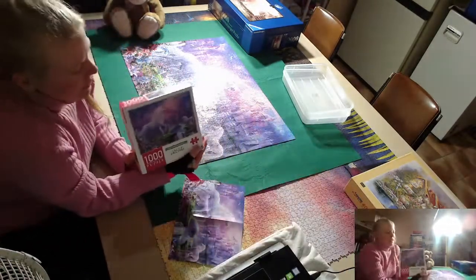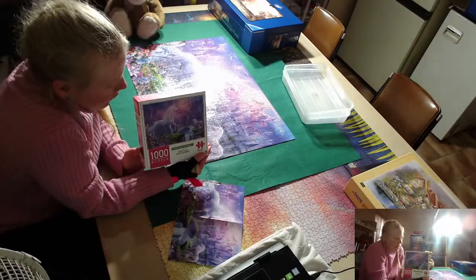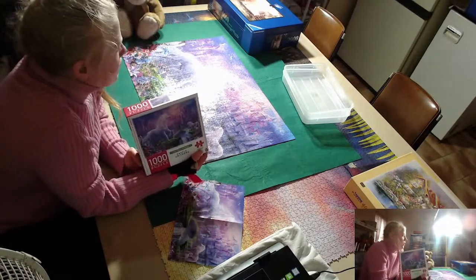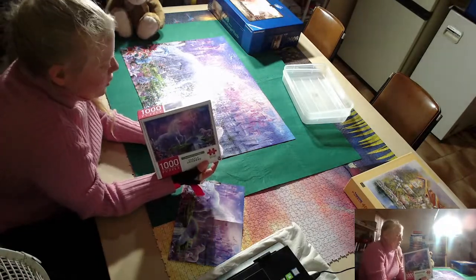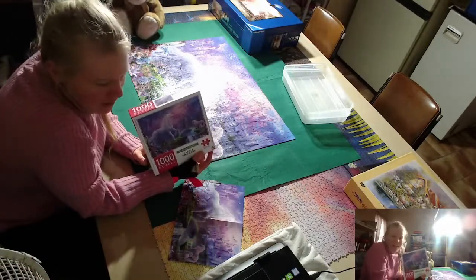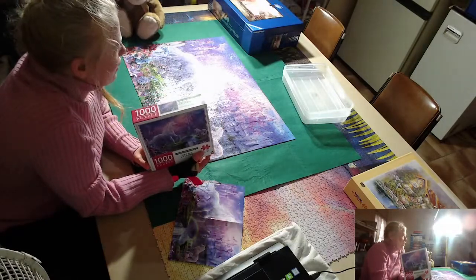Wondering what the puzzle is again? It's the 1,000 piece Castle Unicorns from Arrow Puzzles Fantasy Series. In Australia, you can typically get it. I think I paid about $8 for it. It's good quality for the price. Definitely not a Ravensburger, but you wouldn't expect it to be. But yeah, I really hope you've enjoyed this anyway.